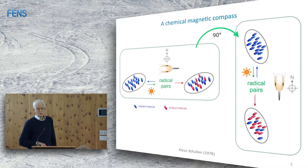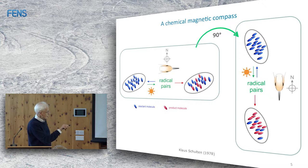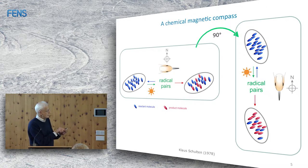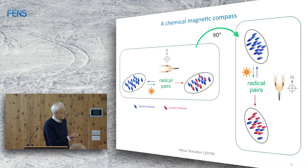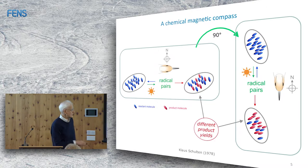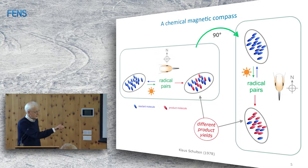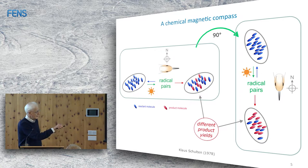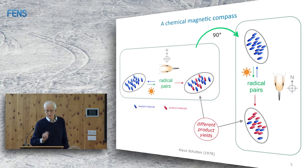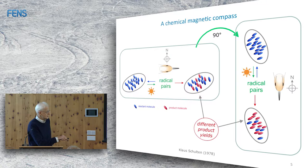So all you need really for a compass is that when the bird changes the direction of its body in the Earth's magnetic field, then the branching ratio, blue to red, changes. So we can see here, the way I've drawn it, there are more of the red product molecules here when the bird is oriented like this than there were here when it was oriented like that. And so all the bird needs to do to register the direction of the Earth's magnetic field is to detect the difference in the yields of these red product molecules.